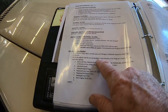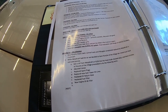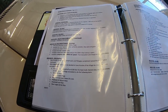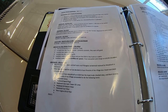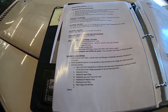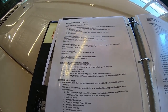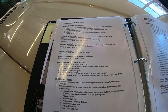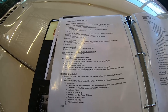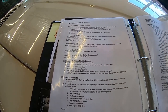He put a new dash in it from Porsche. Did all the major services. Head studs were checked and were good. This was in at 59,000 miles, and they did major services. Did some oil return tubes. Let's see, they did a DME relay and put the OEM in the trunk as a spare. The Griffiths AC system, rear engine mounts, engine lid struts.